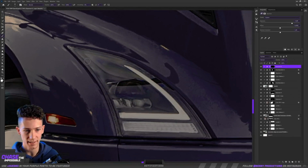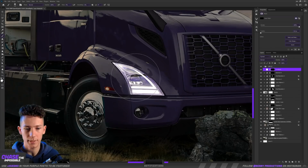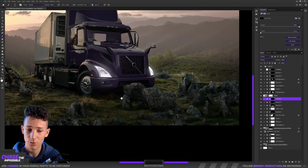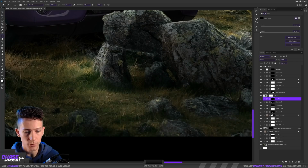Let's turn these lights back on. That seems like a great plan. That's a bit much. And the left headlight as well. And a bit of glow. Yeah, that's pretty cool. These headlights, however, also shine on the ground, obviously. So let's, you know, just all over the place, really.